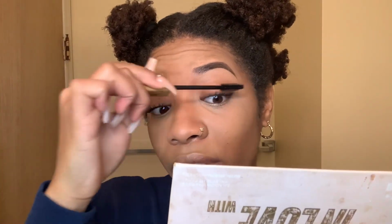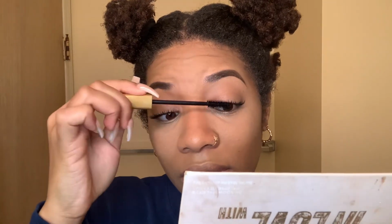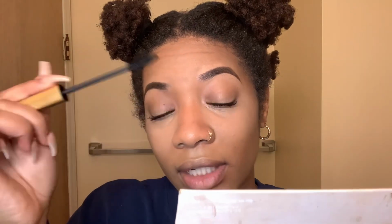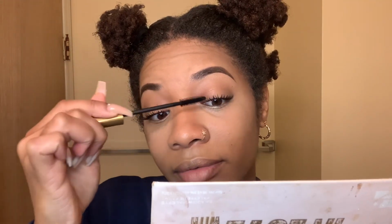My go-to hairstyle right now, since my hair isn't as long as it used to be, I really don't have a go-to hairstyle. I've been doing different hairstyles. Sometimes I wear it out, sometimes I don't. I haven't been wearing it out that much. But when my hair is longer, usually my go-to hairstyle is, like I said earlier, a low bun. It's my favorite hairstyle to do.